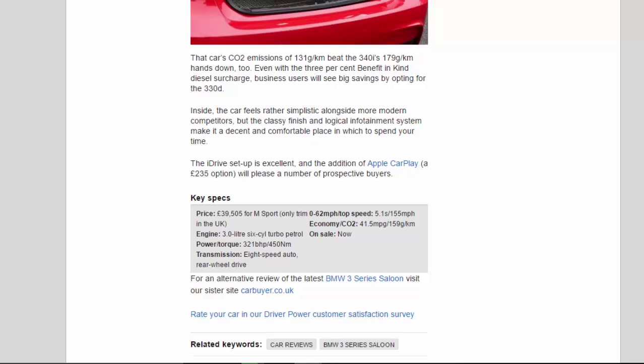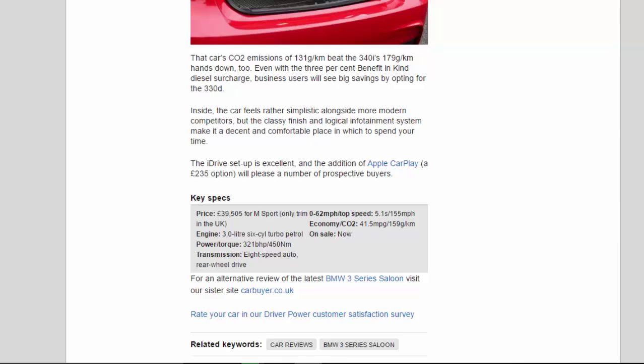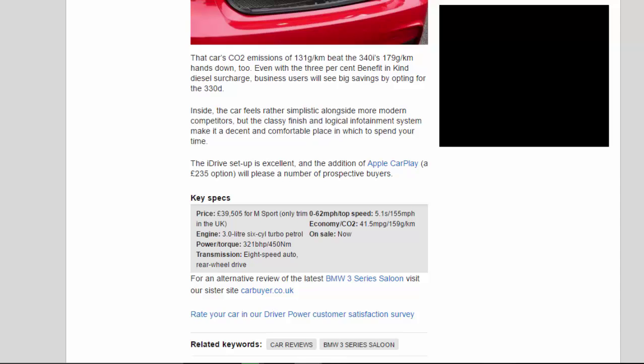Price, £39,505 for M Sport, only trim in the UK. Engine, 3.0-litre 6-cylinder turbo petrol. Power/torque, 321 bhp/450 Nm. Transmission, 8-speed auto, rear-wheel drive. 0-62 mph/top speed, 5.1s/155 mph. Economy/CO2, 41.5 mpg/159 g/km. On sale, now.